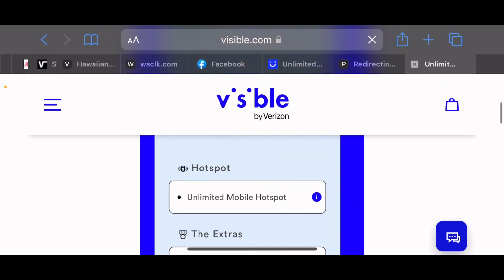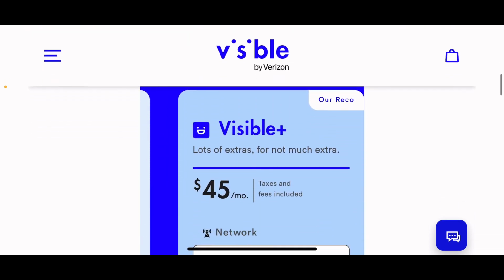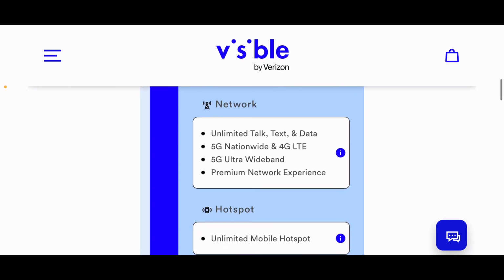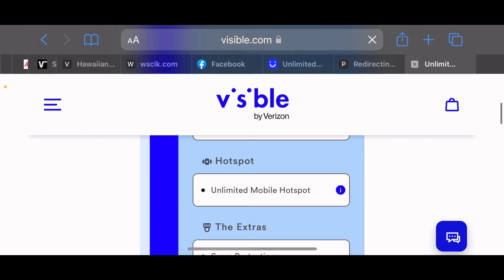So for $15 more, if you can afford it, I would say go with the Visible Plus, man. It's way better. The model speaks in value. Lots of extra for not much extra. So there you go. It's worth the extra $15 increase when you're getting 50 gigs of premium data for hotspot and 50 gigs of premium data for your phone, and access to C-band unlimited and millimeter wave unlimited. So I think this is awesome. I highly recommend it.